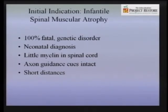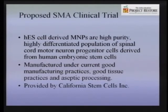Myelin is a complicating factor which isn't there in the babies. We know that the axon guidance cues, basically the road signs telling them where to go, are there in the babies and not necessarily in adults, and the distances are short. The point of that is, why would we do that over transverse myelitis? Because we don't know this stuff yet. So do it in the babies first, get it to work, and then we can start to sort it out and think about other patient groups in whom to test it in, including transverse myelitis.